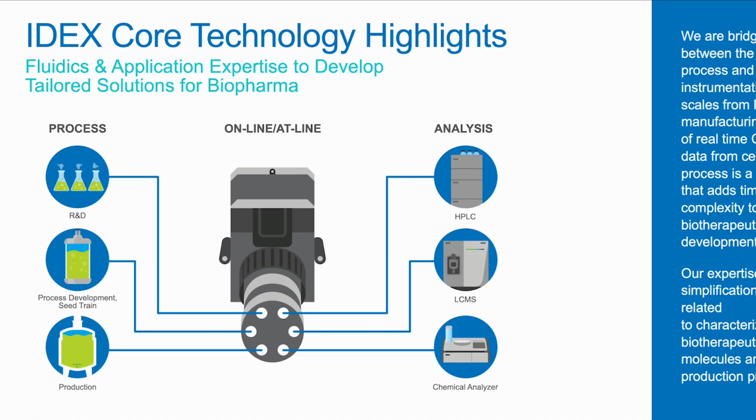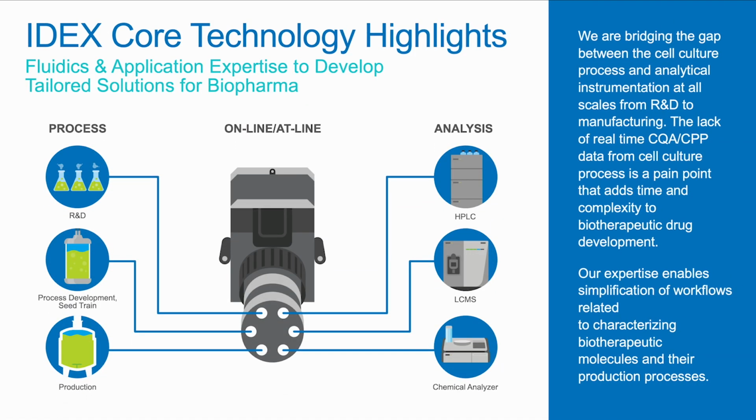At IDEX, we are focused on bridging the gap that exists between monoclonal antibody production and the analytical instrumentation required for monitoring these processes. The lack of real-time critical quality attribute and critical process parameter data from bioreactors has long been identified as an industry pain point that adds unwanted time and complexity to drug development and manufacturing. IDEX is actively applying its expertise to develop tailored solutions for online and at-line analyses being used to characterize therapeutic biomolecules.